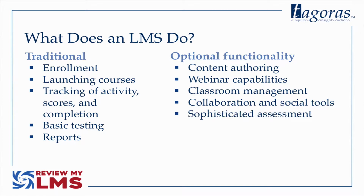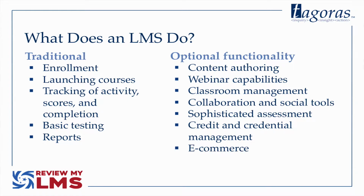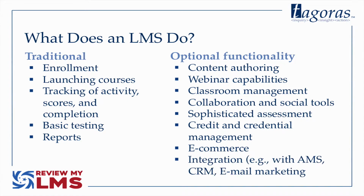more sophisticated assessment tools that include things like randomization and question banks, capabilities for managing and tracking continuing education credit, certification requirements, and the issuance of certificates and badges, e-commerce functionality for selling enrollments, and established integrations with other platforms that will need to send data to or receive data from the LMS.